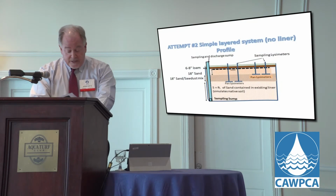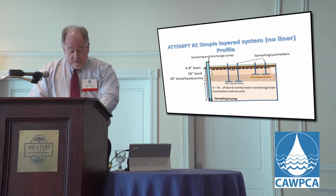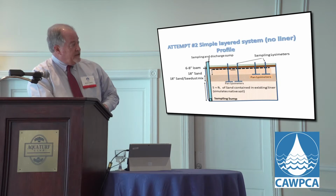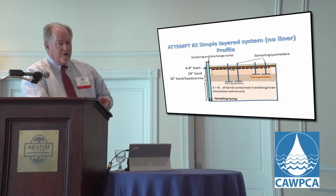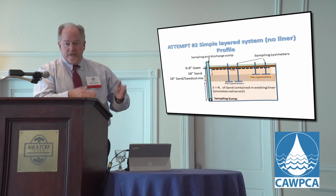This is another schematic showing the general layout of a system where you could use varying types of leaching structures, then a sand layer, then the wood chip and sand mix below that. For the project, we'll be installing what's called a pan lysimeter, and we'll install them at the base of the upper sand layer for collection of samples and testing water quality. And then another set of lysimeters at the bottom of the wood chip and sand mix to look at the differences in treatment.